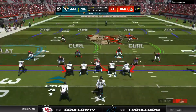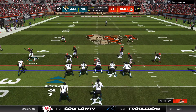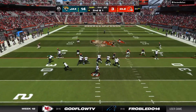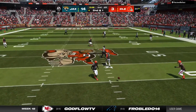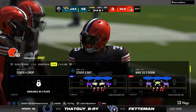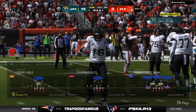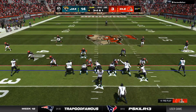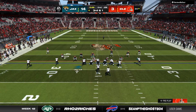Maybe a good spot to take a shot. Here's 2nd and a yard from the 34. Here's Lawrence. And that is incomplete. Nearly intercepted. The free safety couldn't quite get his hands around it, and it brings up 3rd down. So they just need 1 yard here to pick up the first down.